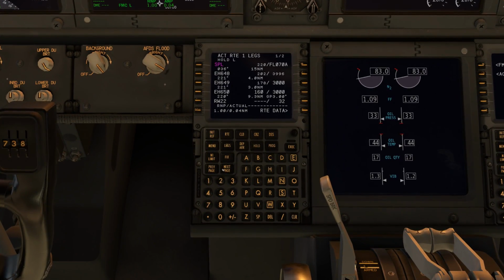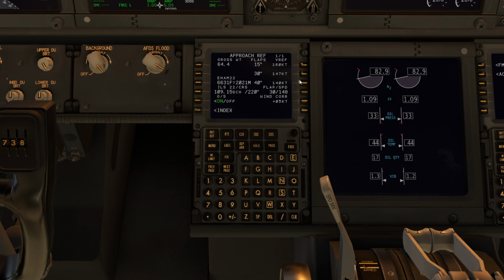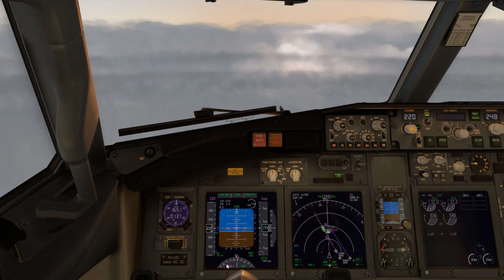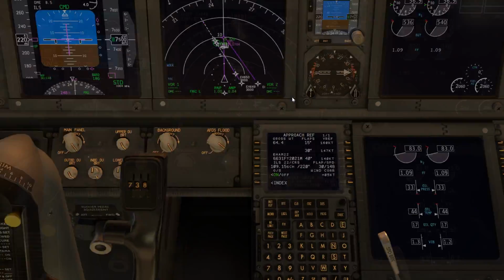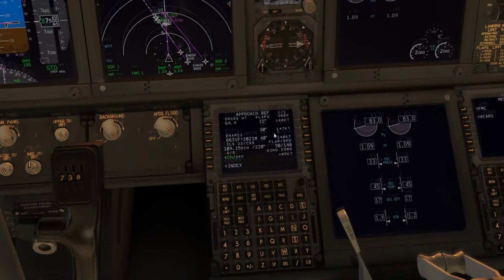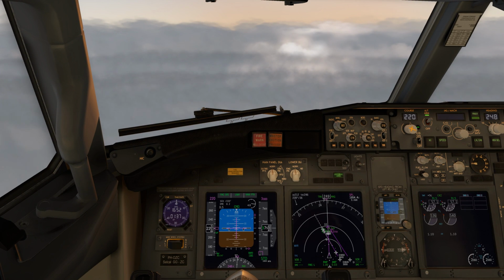And as you can see, there's a vector in there, so we'll take the vector out. And we're all set to come in. So flaps 30, 147, 152, which is all set. We'll do 148. Let's see if we can change that down. There we go for a 152, which is set, approaching now near to the airport.